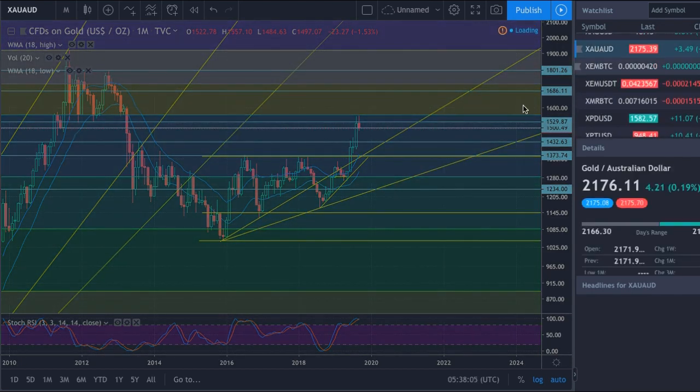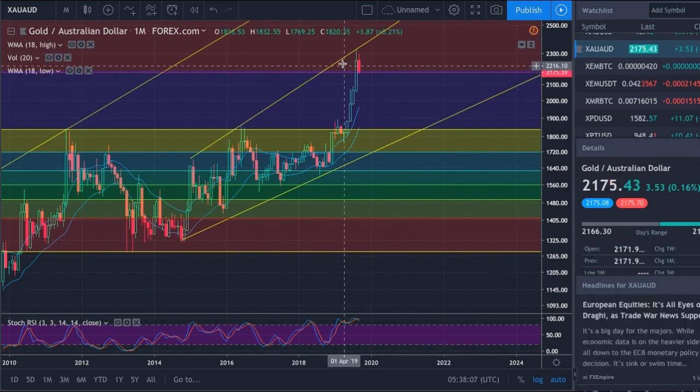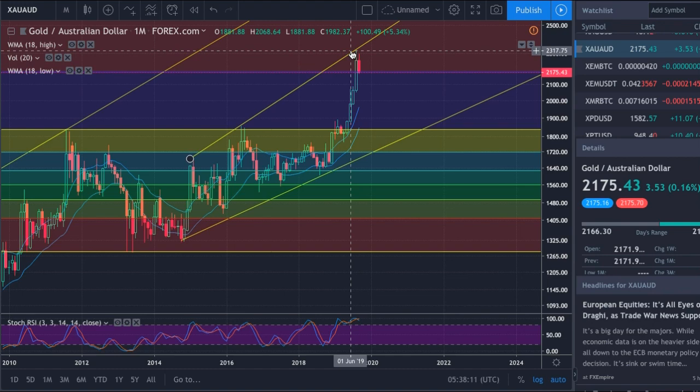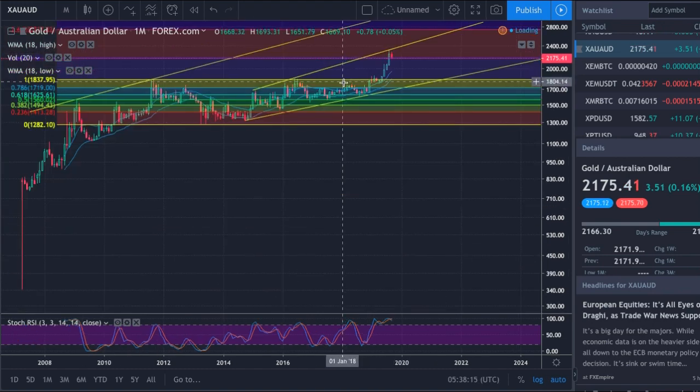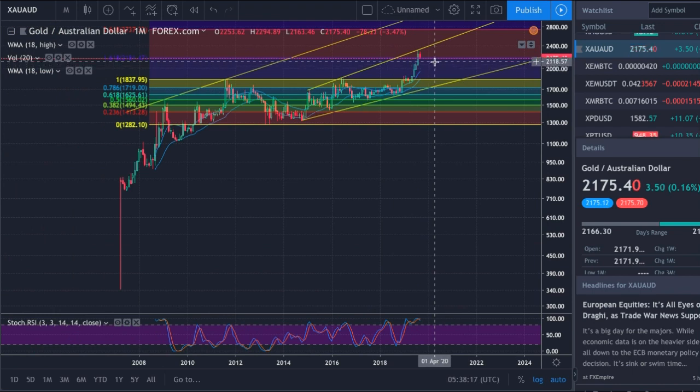XAU AUD. And as you can see, similar pattern all the way down from the high of 23.20 and currently hovering at about 21.75. And yep, obviously definitely room to move down here in the Australian dollar, but then again, that depends on what that's doing against the US dollar.